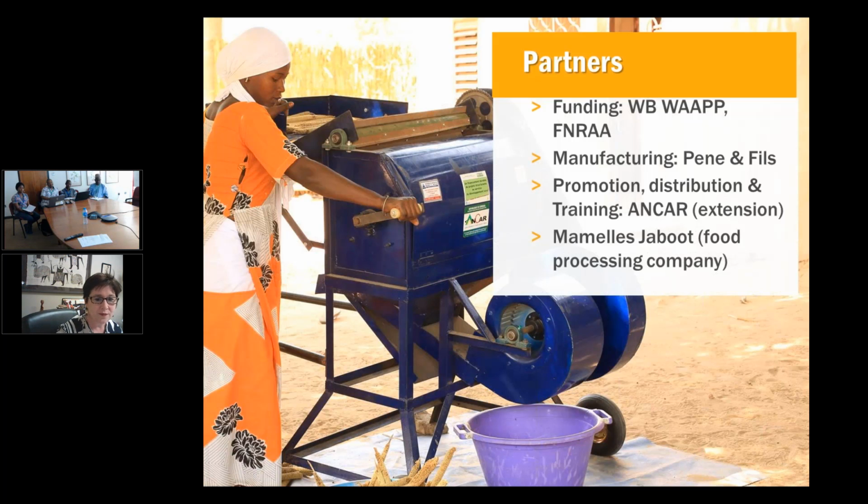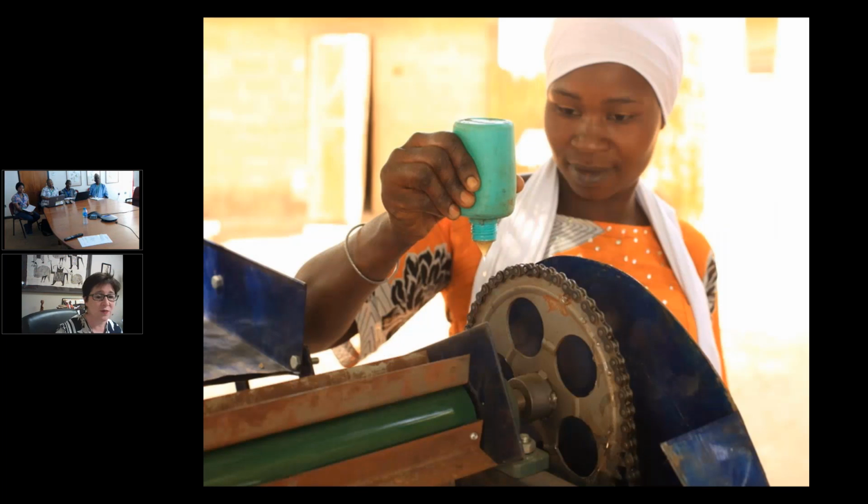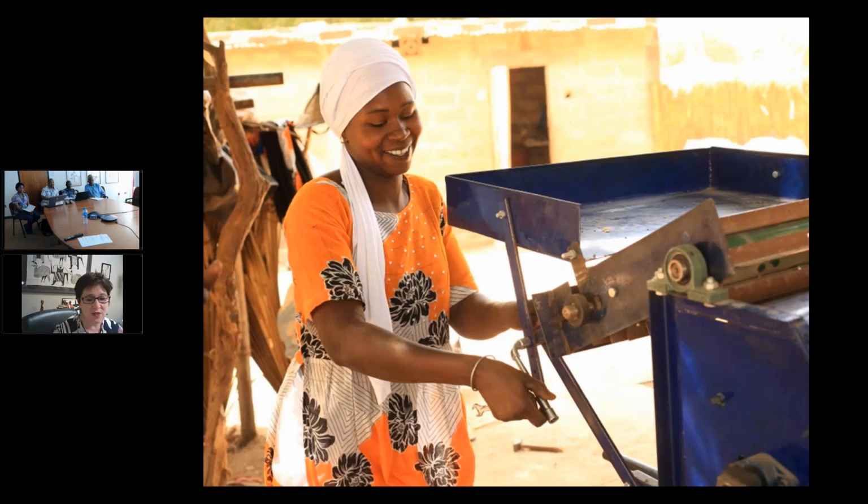And I also just want to show you some wonderful pictures where we see that the fun of this is also getting in there and training the farmers. And here's, of course, a woman in a very beautiful dress, of course, for a photo op. But here she is, and she's oiling the chains. We don't want farmers to feel afraid of the technology. We want them to be able to troubleshoot and know what's needed to do. So here she is also with a wrench.